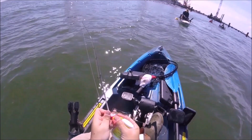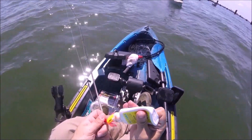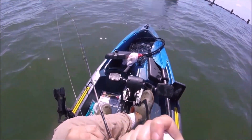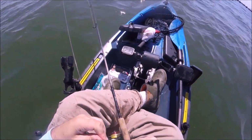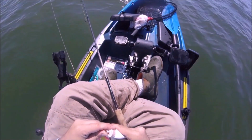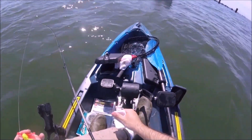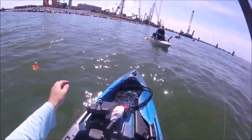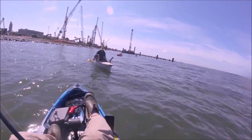So I was using bucktails for these drum. This is a little pompano jig. I had a little Z-man curl tail cut up on the back of it, and then I was using Redfish Magic Pro here. I switched to a quarter ounce. This one was probably a 3/8, and the one I switched to was a VMC. It had like an eyeball, kind of like a trout eye thing, and I used a paddle tail on the back, and they both worked perfectly. Everybody was catching fish, but I seemed to be catching more sizable ones, so I think that was the ticket.